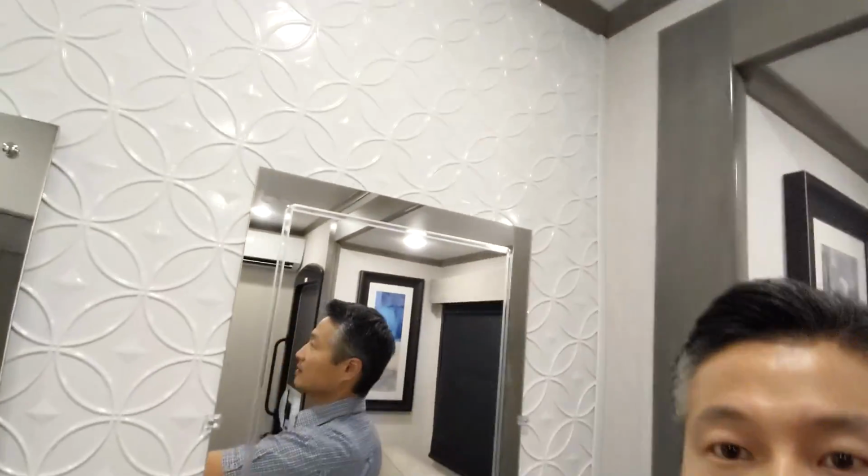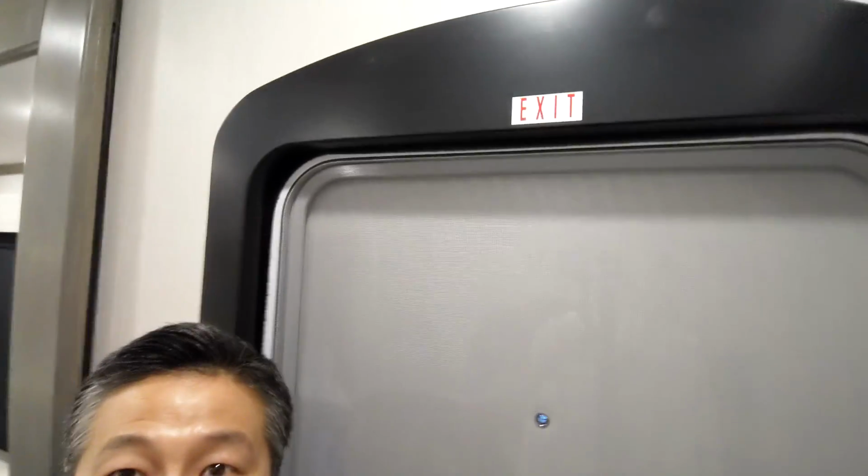Alright, so before we get to the double, I just want to show you guys a different triple, because this one is a little bit newer than the one that I just showed you. It's even more modern, even more swanky. I mean, look at those designs on the walls there, right? So let's start over here at the door one more time. So here's the door we just came in. It's got a peephole like a real door, and I think this is funny. It's got an exit sign, as if I wouldn't be able to find the exit in this trailer.